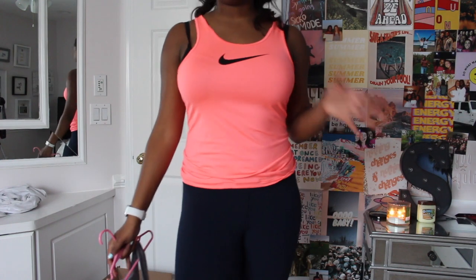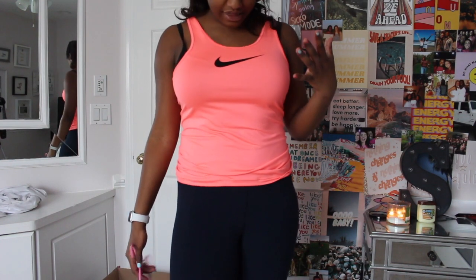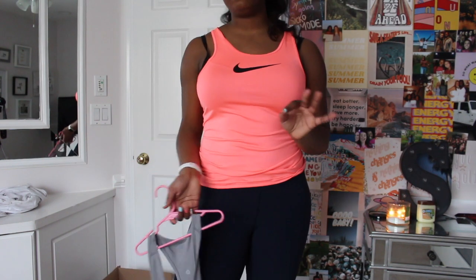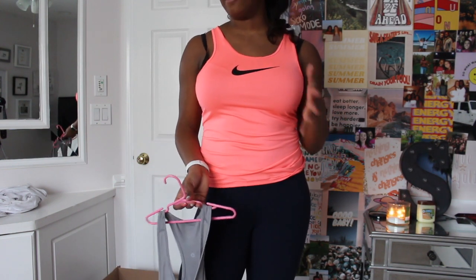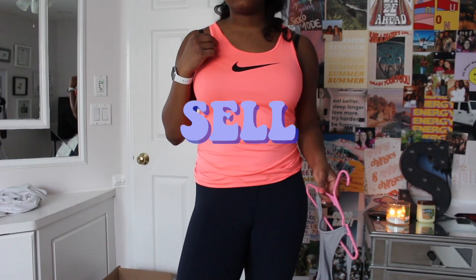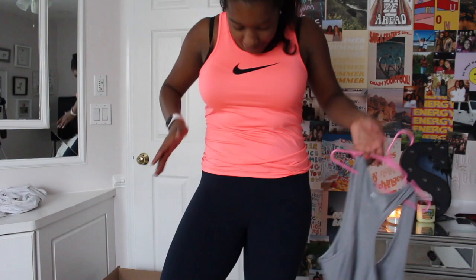This tank top is Nike, so it's obviously a good brand. There's nothing wrong with it. I just don't like it because it's skin tight and I'm not in shape enough for that. You're gonna see that's a repeating theme, that I gained weight and now I don't like things fitting skin tight. But I'm gonna be selling this on Poshmark because it is a super good name brand and there's no issues with it.